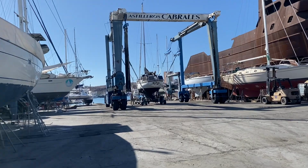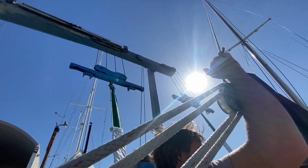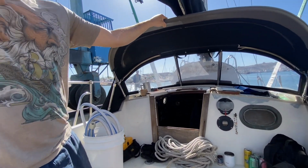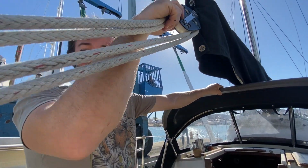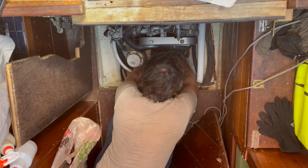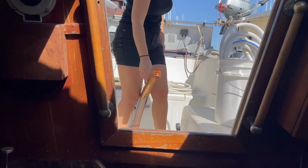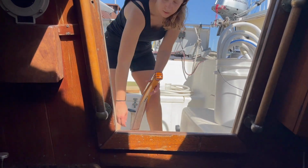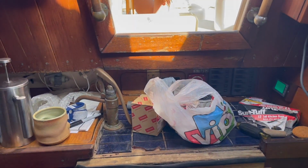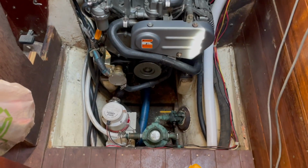It's always a glorious moment when you get put back in the water after a slog in the boatyard. After checking for leaks in the bilge and tightening things down, we were ready to go. It's okay to start the engine? Okay. Ready? Check for water coming out the back.